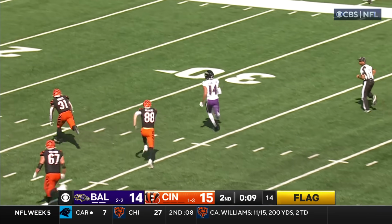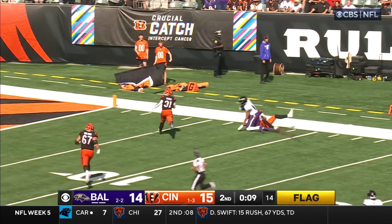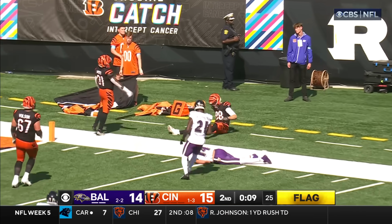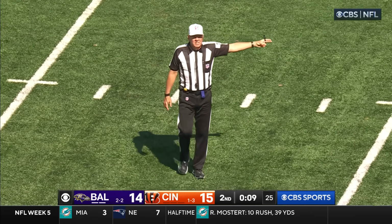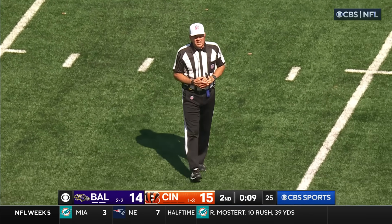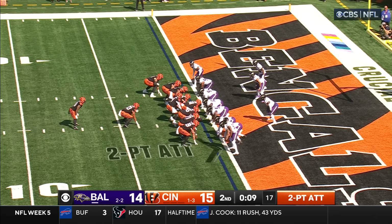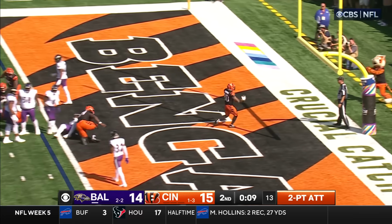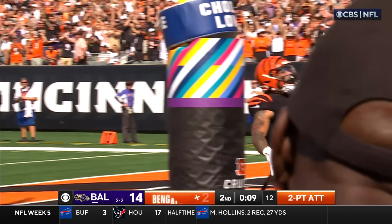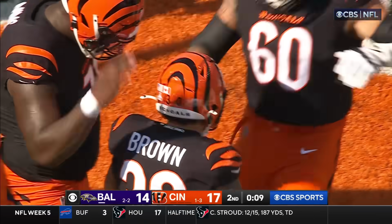Moss can't get him. Hamilton the other way. Hamilton running the length of the field, chased over there by Gesicki. Defense number 14. So Hamilton had the defensive pass interference against Gesicki, lifting him or attempting to punish him with body weight. Chase Brown for 2. He got it. And it's 17-14 Cincinnati. Gene, we thank you as Brown takes it in on the 2-point conversion.